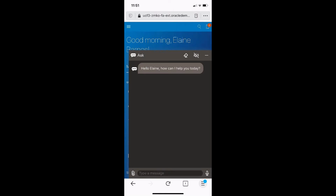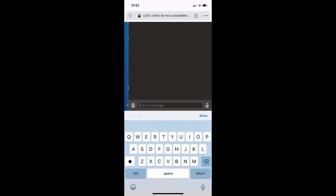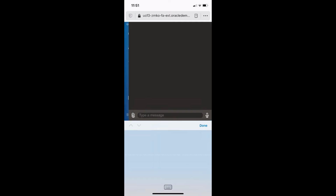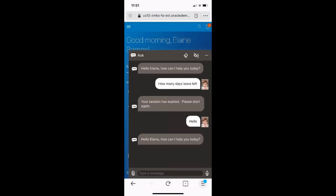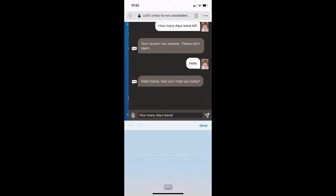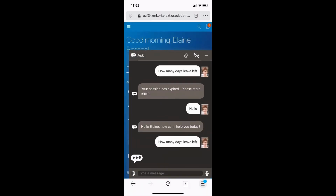Now, I could go into the bottom and use a traditional keyboard on my phone that I've got here, or I may well actually use the microphone itself to put my text in here, so I don't have to be typing. So let's have a go. How many days leave left? So I can go and ask that, and it'll go away. Oh, it's expired. It's because it's been sat here waiting. Let's just go do that again. How many days leave left? And it will go off now and search for the information and come back to me.